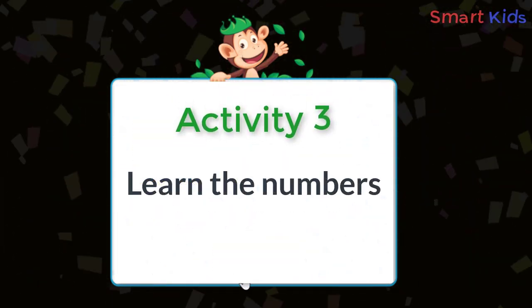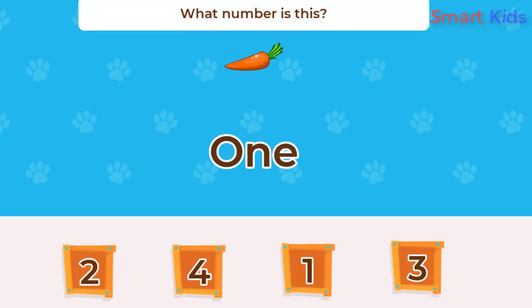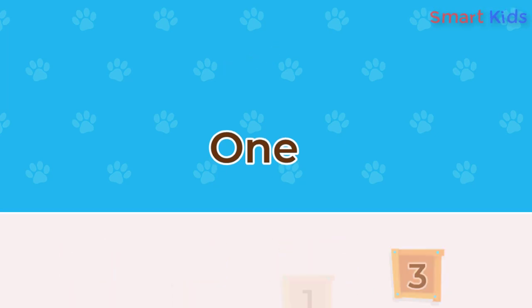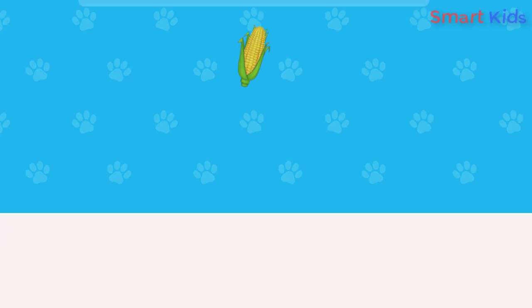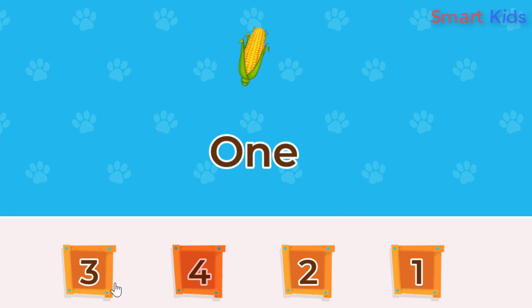Activity 3. Learn the numbers. What number is this? 2. 4. 3. 1. What number is this? 1. What number is this? 2. 4, 3, 1. Good job!